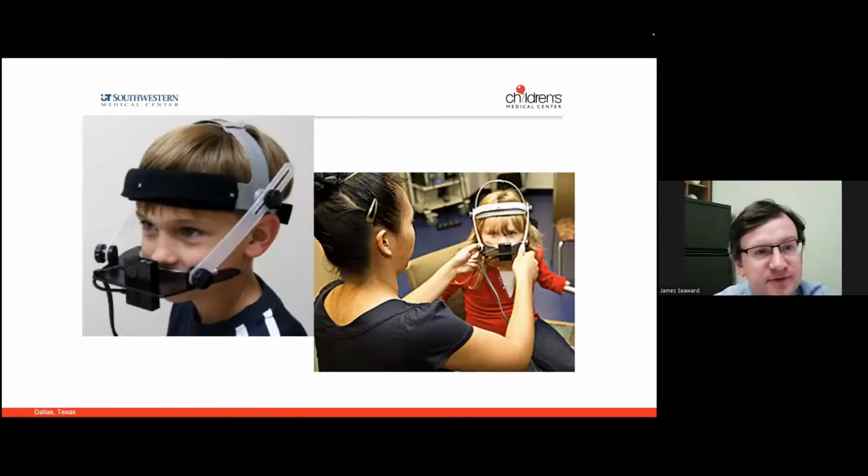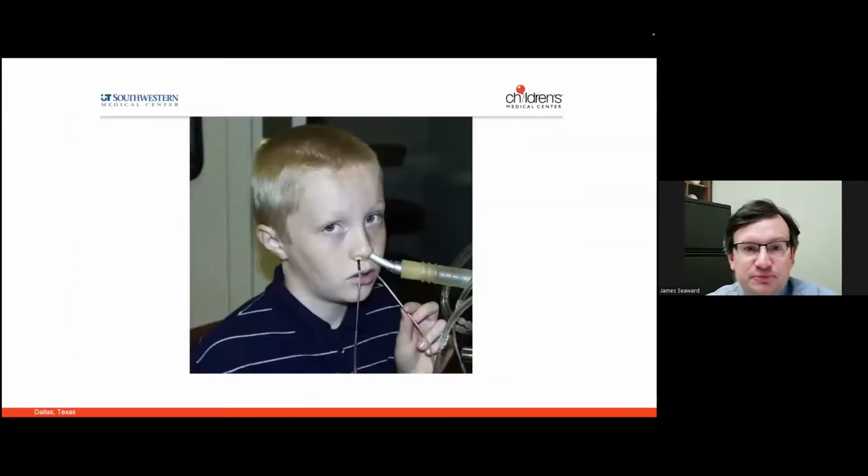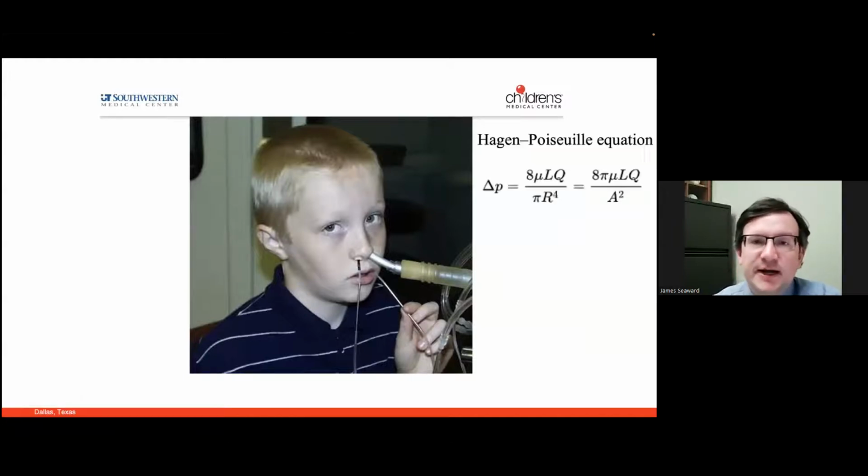You have a microphone at the nose, a microphone in the mouth, and you see what the amplitude of the sound coming out of both of those is during speech sounds. There is a pressure flow system where you can use the flow equations to actually get a cross-sectional area of the velopharyngeal port during VPD.